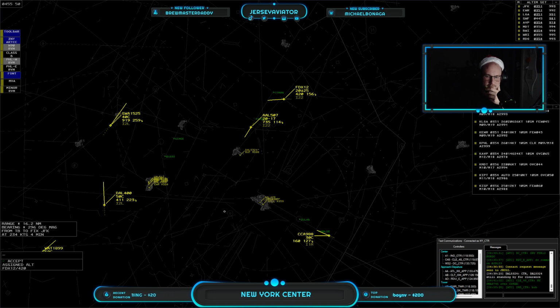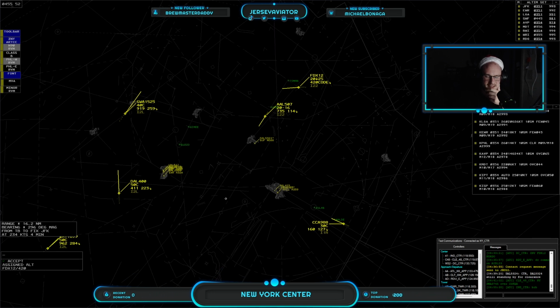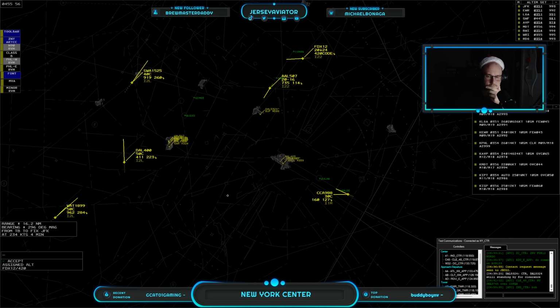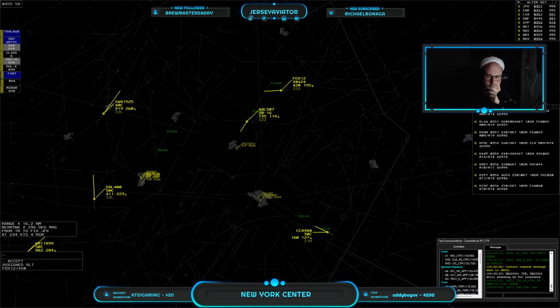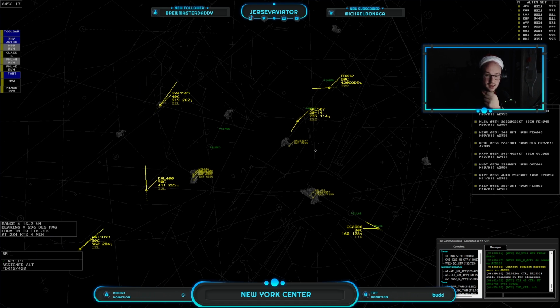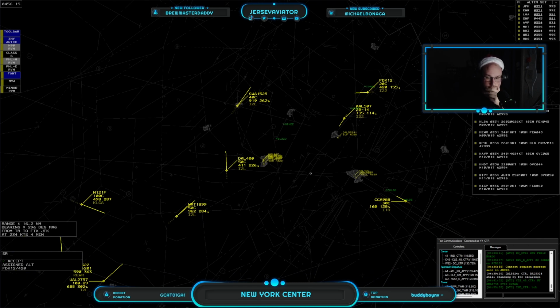FedEx 12 heavy, you're 5 miles from Greco, fly heading 250, maintain 2,000 until established, cleared ILS 22 approach. Fly heading 250, 2,000 until established, cleared ILS 22 approach, FedEx 12 heavy. FedEx 12 heavy, you're 5 miles in trail of an American Airbus on about a 3 mile final, maintain 180 knots till Greco. Wind is 270, gust 26, 22, cleared to land.